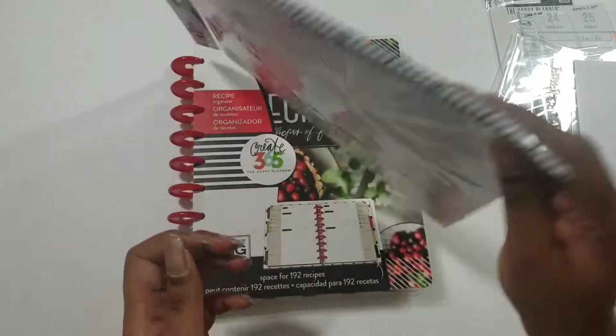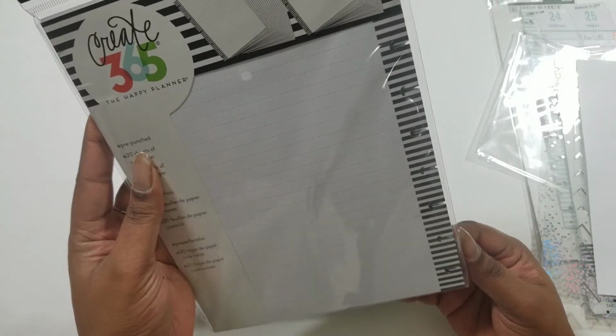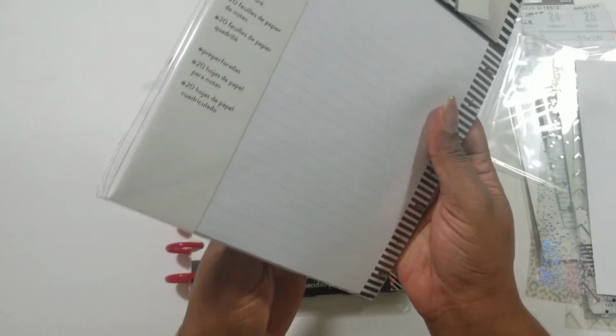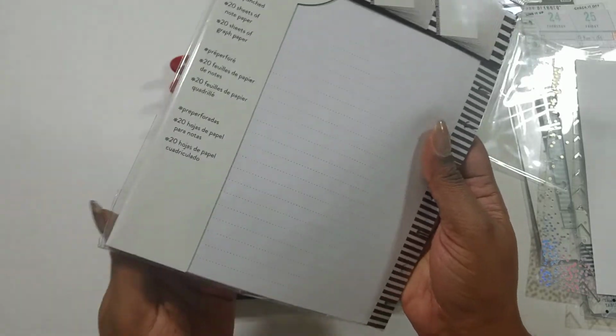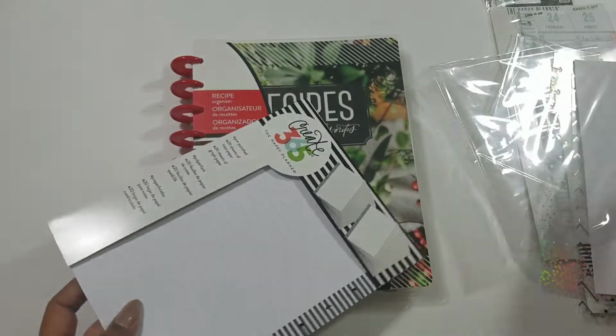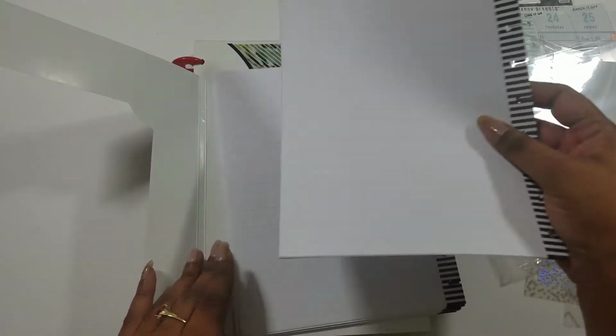So you get 2 types of paper, I believe. One is 20 sheets of note paper, and then 20 sheets of graph paper. I like the note paper because it looks like lines, which is always a good thing, and I'll just show you guys what they look like. This is the lined paper.